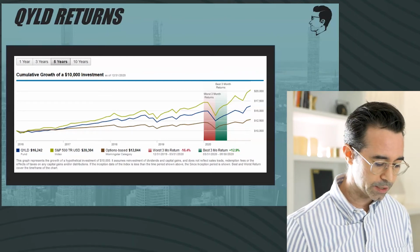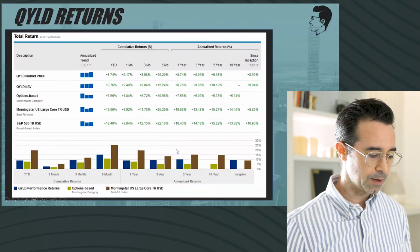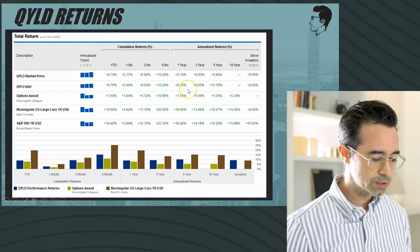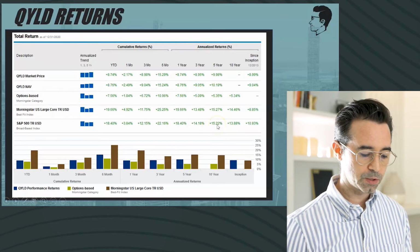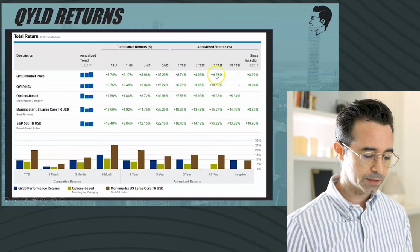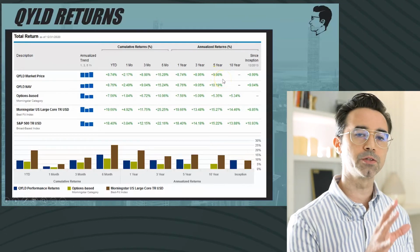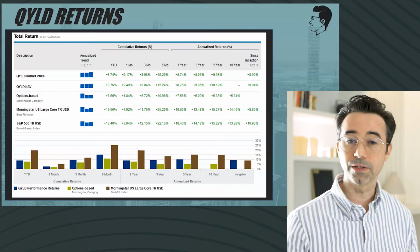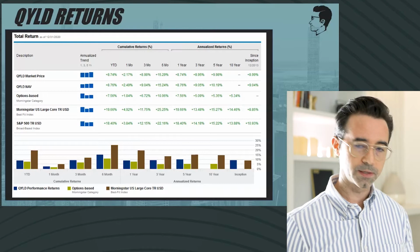So let's keep going here, and then we're going to go through this stuff in a second. This is just QYLD returns. Again, you're going to see the 5-year return, 15.22% versus the S&P 500. QYLD's market price was 9.98, but this does not include dividend reinvestment. The other chart I showed did include dividend reinvestment. This is just price return.